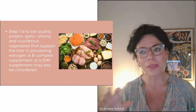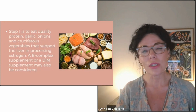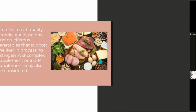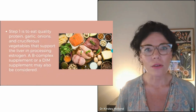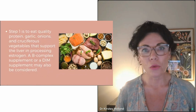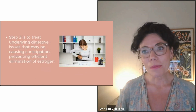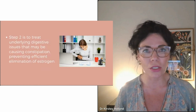Indole-3 carbinol or DIM can reduce estrogen, but it can also ensure that estrogen is detoxifying down the 2-hydroxy pathway. These are not the kind of supplements that I would recommend you use without testing first and having your one-on-one health consultation. All right. Step 2 is to treat underlying digestive issues that may be causing constipation.